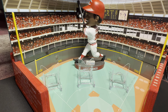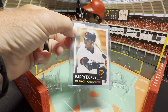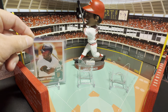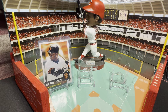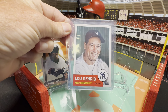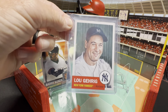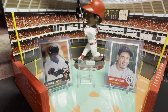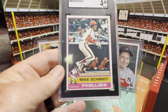So I'm going to lead off this video with cards anyway with a couple of Topps Living cards. Here is a 2025 Barry Bonds. Sweet looking card, that cross earring in his ear. Get on there, Barry. And then I got the Iron Horse here. This is a 2023, I think, of Lou Gehrig. I love this card. I love the green background. I think of the old Yankee Stadium dugout.